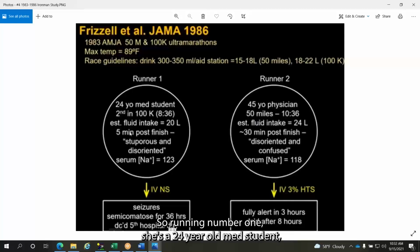So runner number one, she's a 24-year-old med student, and she estimates her fluid intake to be 20 liters. Five minutes post-finish, I don't think she finished. I think she ended up collapsing, and she was stuporous and disoriented. Her sodium was 123. She had seizures and was semi-comatose for 36 hours. That sounds pretty similar to one of our patients down in the Grand Canyon. We didn't have the seizures part of it, but she was semi-comatose, and I believe she was in the ICU for 3 days.